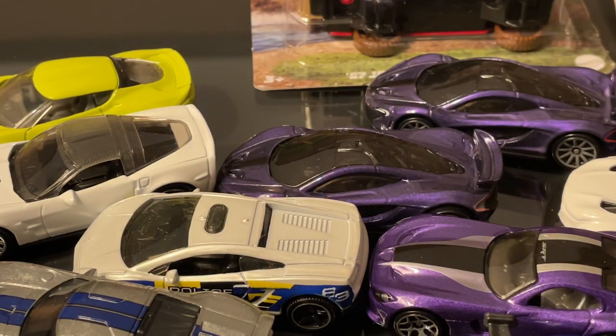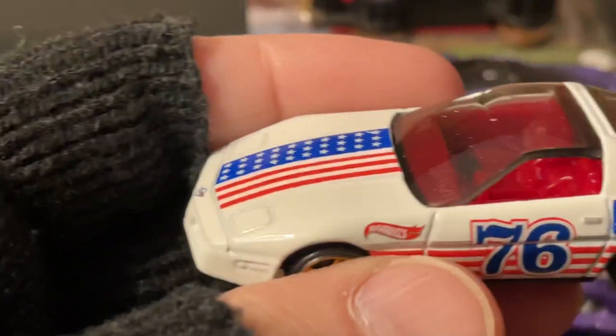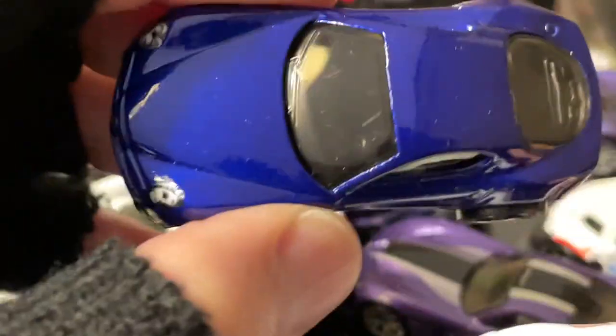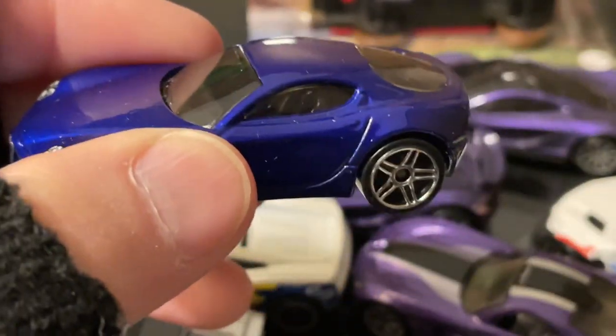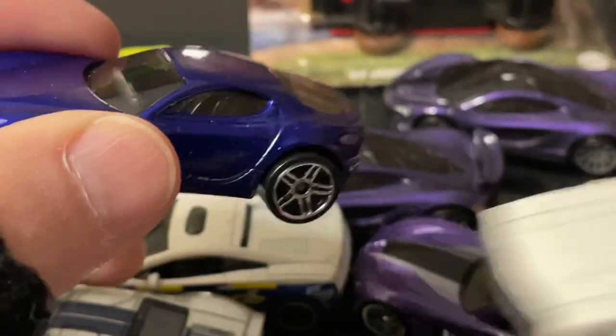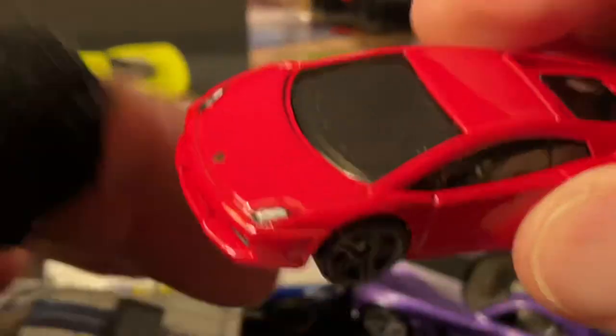But anyways, let me see, is there a favorite? I like a lot of these cars, but I gotta tell you, I really like this Corvette. I really like this Z. I like this Alfa Romeo over here. It's really nice. And I love the Maverick as well. Some really nice Hot Wheels. Let me know which ones you like. Oh, wait, and I love the red Lamborghini.